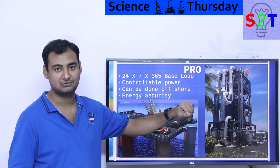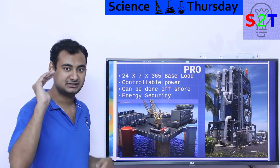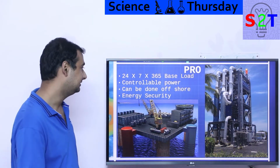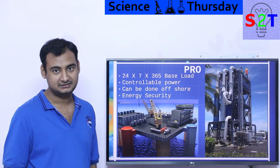Let's say this plant is 100 kilowatt. You're not going to expect 200 kilowatt out of it. It's just that, let's say during night time, when the grid is going into low energy, you can throttle it down to 50%. That would be really useful. So that removes the need for battery banks. That is a really good thing.